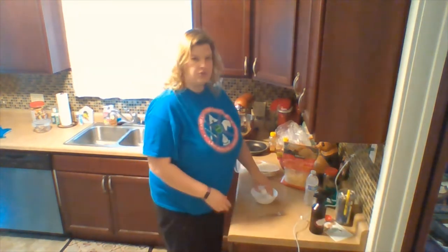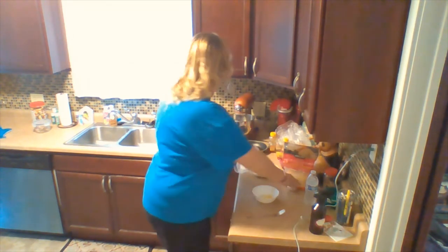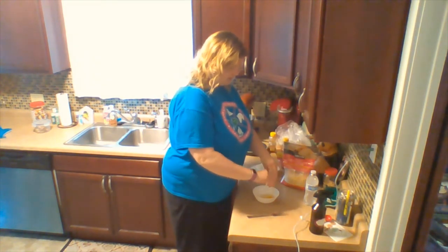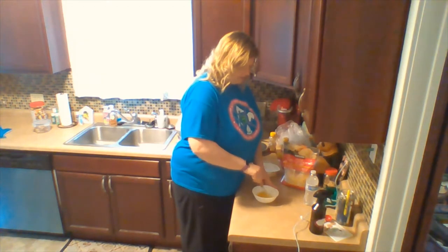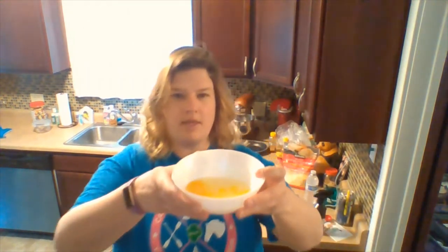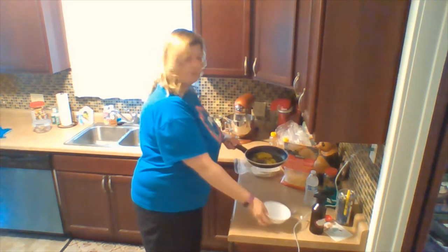So first I take two eggs and I crack them into just my bowl here. Then I take my fork and I scramble them up. Something like that. Then I put them into my pan here. Just like that. And then I'm going to put them on the stove.